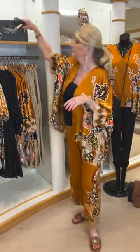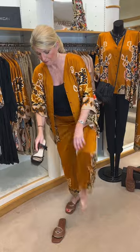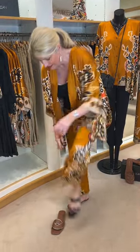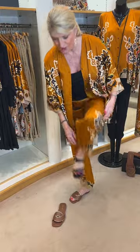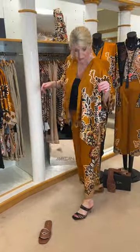But then of course, for evening, you could dress it up, and you could put the black Marc Cain sparkle sandal. I'll try and whip these on quickly, not easy with my balance here, but these are fabulous as well. So that would really dress it up, so if you were going out in the evening, you could put that shoe with it, which would look wonderful.